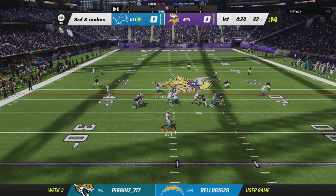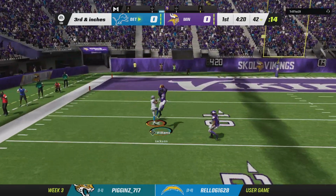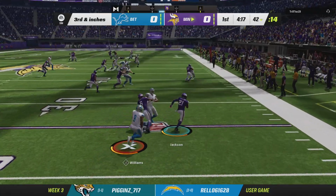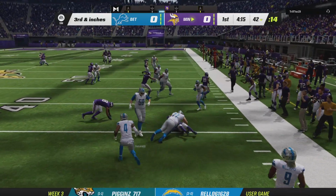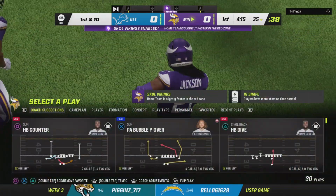Goff on 3rd down. He's airing it out for Williams. And it's intercepted. Dante Jackson picks it. And the Vikings are going to have the football here at their own 35-yard line.